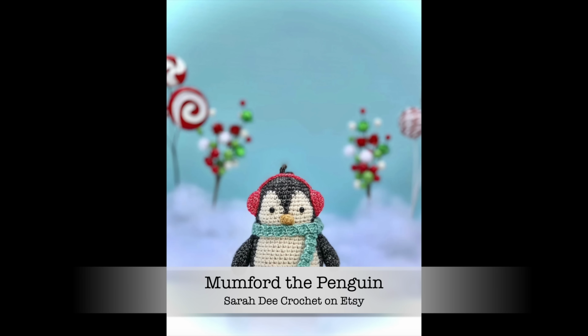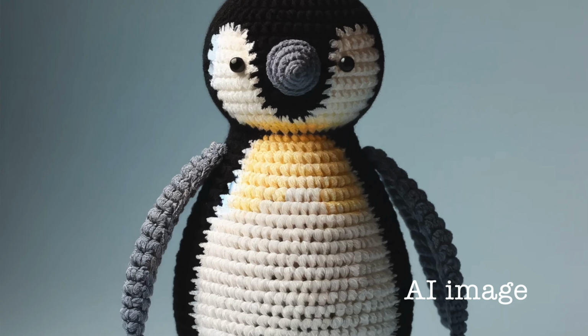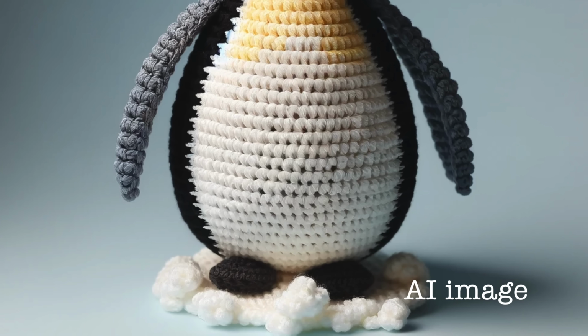The real one is on the left. This is the adorable Mumford the Penguin by Sarah D. Crochet. She's one of my favorite crochet designers, but the fake AI one is very realistic looking, and I'm not even sure if I was just going through and I saw this image that I would think it was AI. It is that realistic looking.